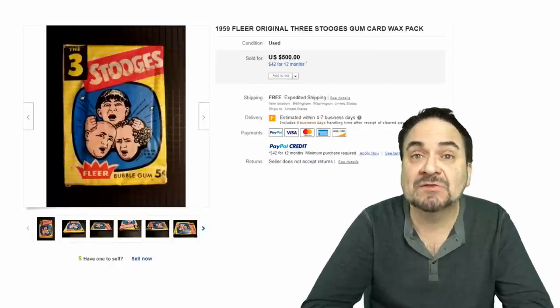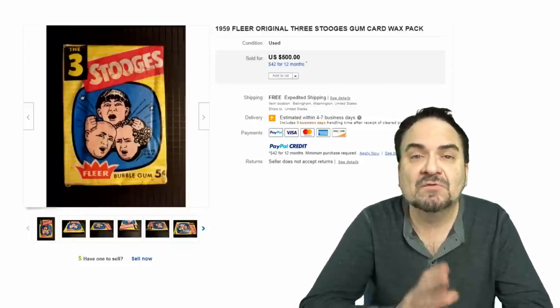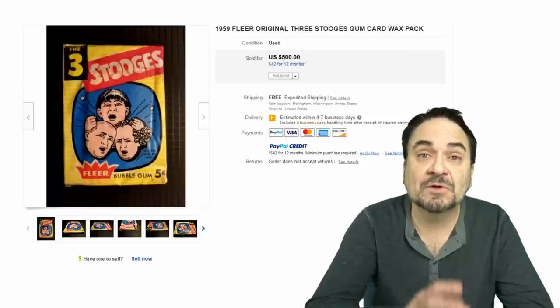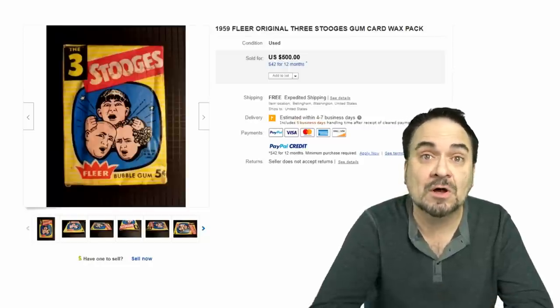Now here's a wax pack that wasn't opened from them, with the gum and the whole wrapper still in it. This is how you would have bought it on the retail side. $500 for this one. Wrappers on their own sell for a few hundred dollars, but a sealed pack is really hard to come by. If these were graded, it could probably add hundreds more to the value also.